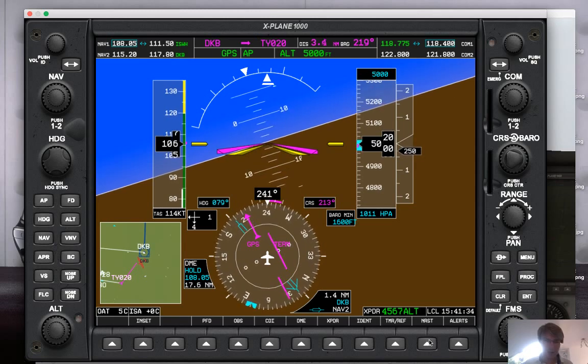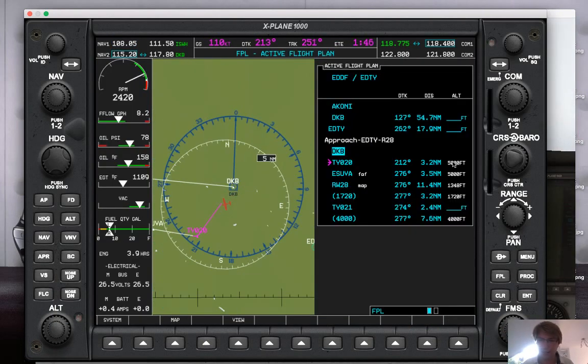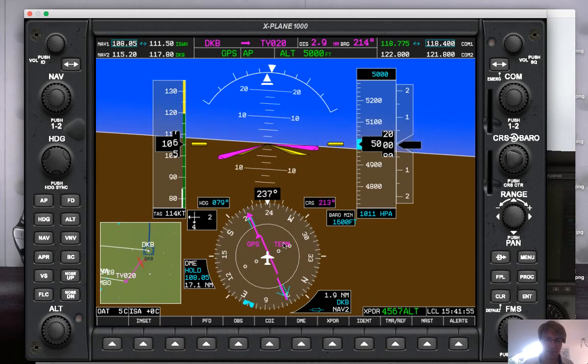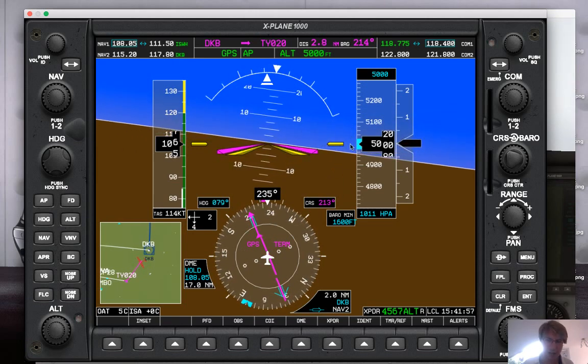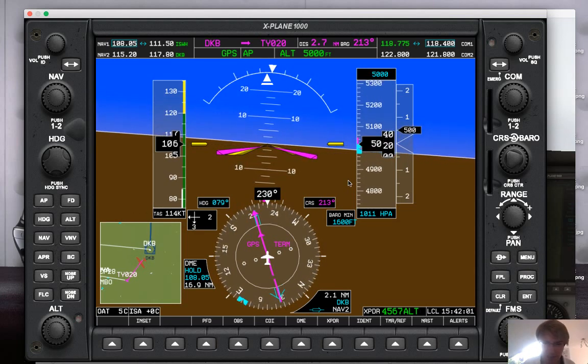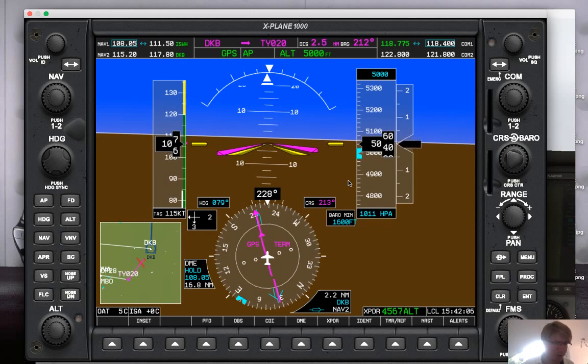So still 5,000 feet is the minimum altitude, which we can of course also see here on the flight plan, and it's still our minimum altitude to intercept the LPV glide path, which it should do. So as soon as ESUVA becomes active, we should get an LPV indication here, and it should actually show us our LPV glide path here. I hope that works. If it doesn't, that's something I need to look at before we go beta, obviously.